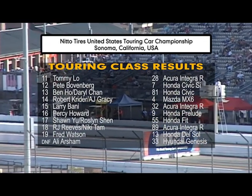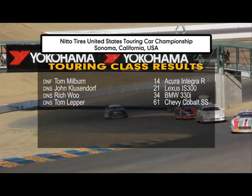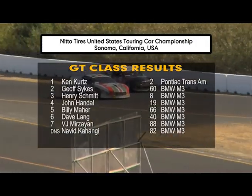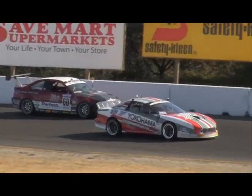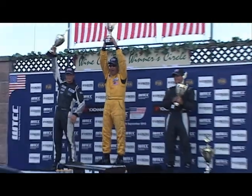Now, Brandon Kraus takes the win in his Ettore Squeegee's Roger Kraus Racing Honda Civic SI as we look at our top finishing positions of the field. And in the GT class, we had 1st place Ken Kurtz, 2nd Geoff Sykes, 3rd Henry Schmitt. Yeah, great run there for Ken Kurtz and his GT, and Brandon Kraus, the double race winner here at round number 6.